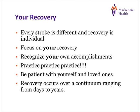It is important to focus on your recovery and what you can do to get better. Remember to recognize your own accomplishments. Practice, practice, practice. What you do on your own between therapy sessions does make a difference. So, for example, do your homework as prescribed by your therapist. Be patient with yourselves and loved ones. Recovery occurs over a continuum ranging from days to years.